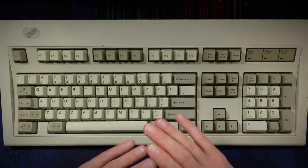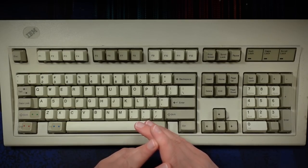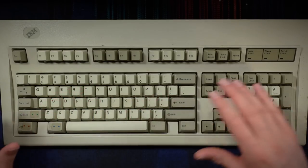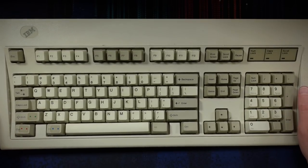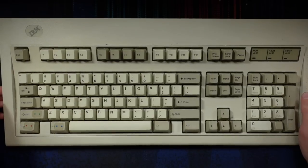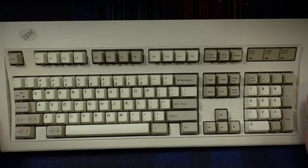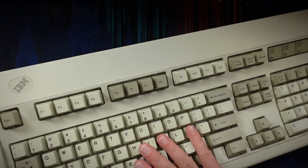So that's really all there is to see here, on the outside, at least. But now it's time for us to begin our adventure inside this keyboard. And that will allow us to pull it apart, give it a proper cleaning inside and out. So let's flip it over here again.